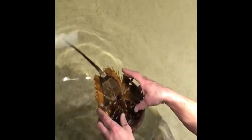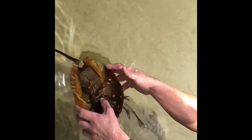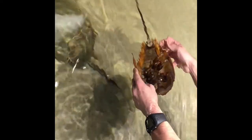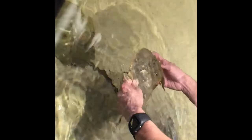spider-like legs. This one's a male because it's got boxing glove-shaped claws in the front. The females don't have those. That's the mouth right there. They have 10 legs. Those are their gills. The tail, it only uses that to flip itself over. Now, we don't drop animals on each other because that's just not nice. So I'm going to put it down here.